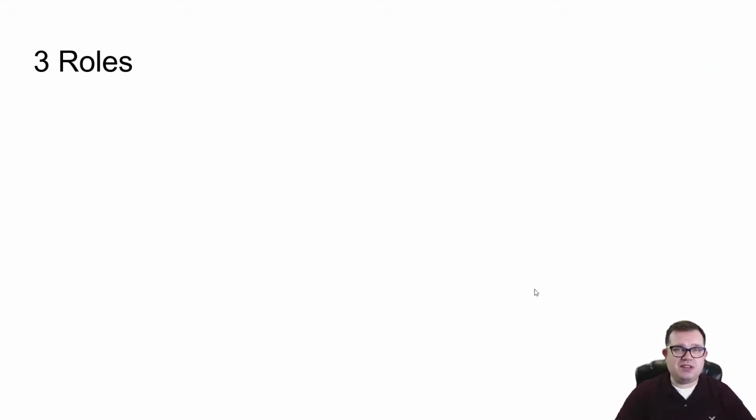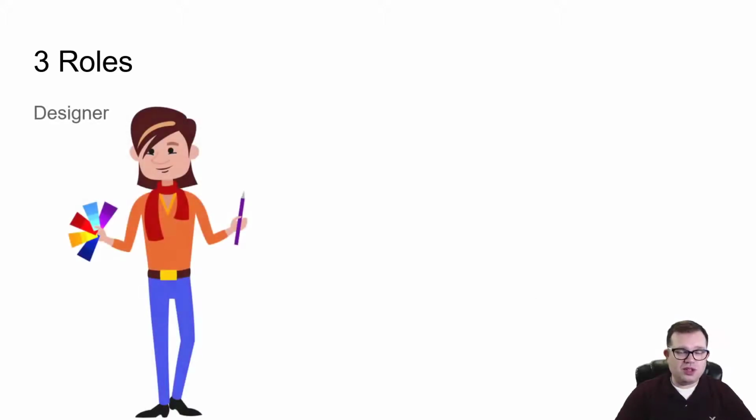And that really comes down to the fact that we're going to have to fulfill multiple roles. The first role that we will fill is that designer role. I mean, after all, this is design-based research. So we're going to have to work as designers to help figure out what are the designs that we are implementing and how are we going to iterate on those different designs.